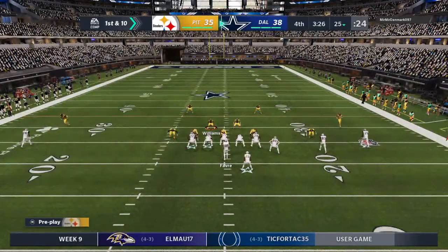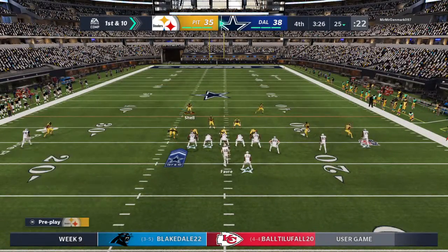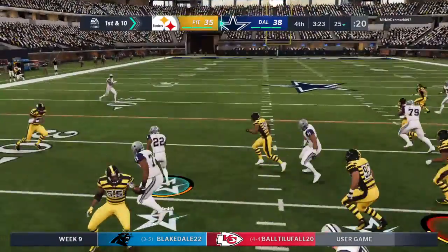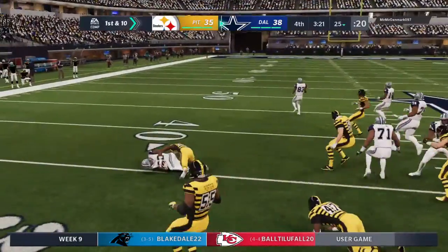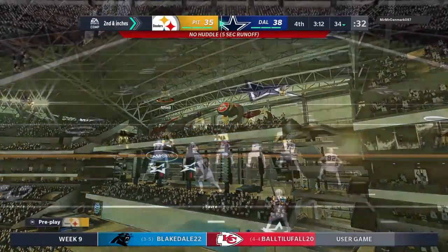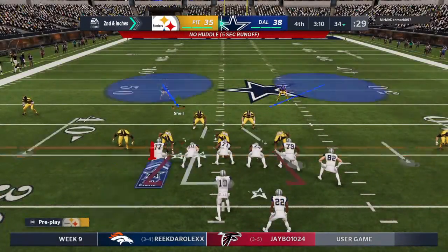About set for this next drive by the Cowboys offense. Their defense got the stop, forced the punt, and now you really start to monitor the clock as they nurse this slim lead. And able to break one tackle, but then quickly brought down. But a nice little gain.